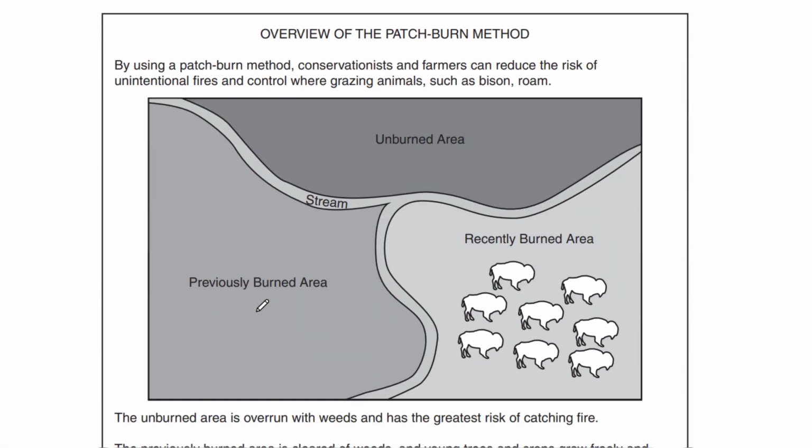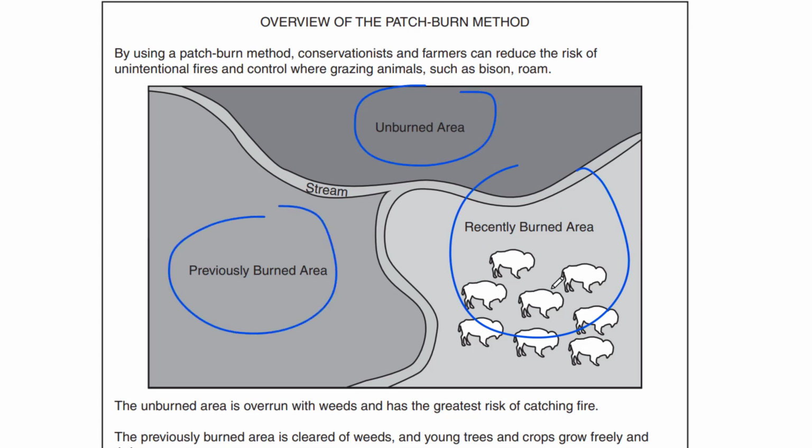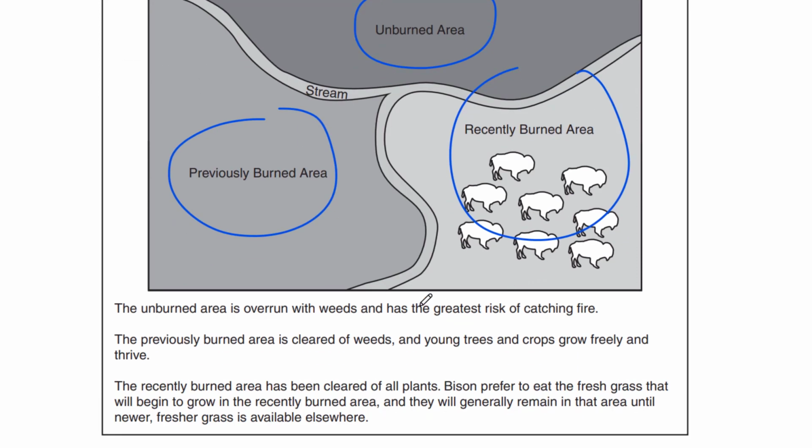Okay? So we go to the figure, which also has a main idea, and the main idea shows these different sections of unburned, previously burned, and recently burned area, where, as the passage told us, the bison are grazing on the new grass. And the text tells us kind of the aspects of the different areas. Let's go ahead and answer the questions. I think we're ready.